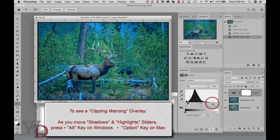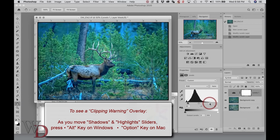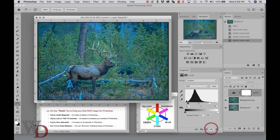I'm going to go ahead and bring the highlight slider more to the left because it's still too dark. Now, am I throwing stuff out? Yeah, but I'm throwing out colors we don't really want anyway, like the blue in the driftwood. The only thing we're really throwing out is any detail in the antlers, but in this image, there never was any, so it's a moot point. So here's before, and here's after.